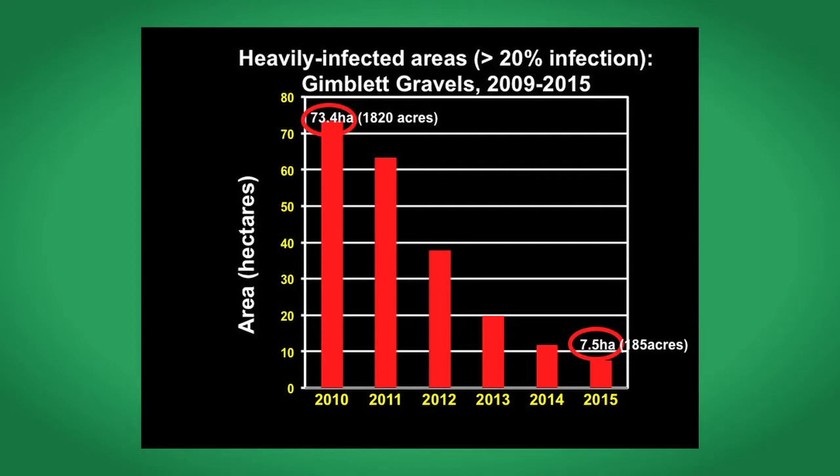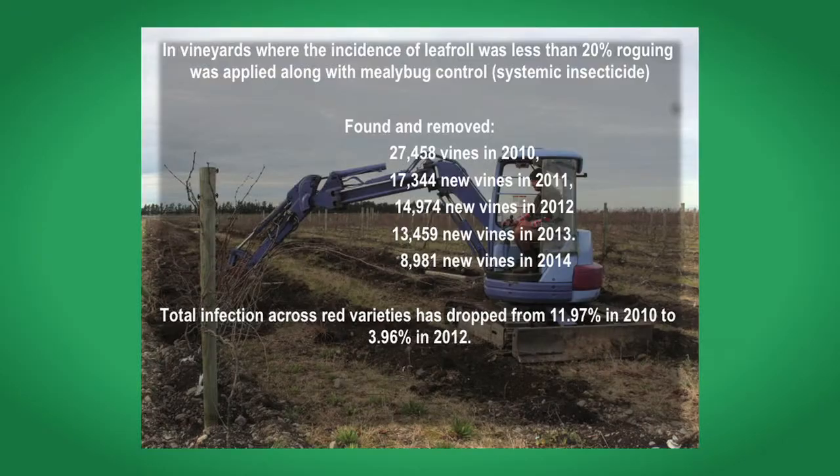These are the numbers. So those blocks that were more than 20%, that usually we'd have said, okay, don't control leaf roll in that, they decided they're going to remove those blocks. So over 70 hectares in the first phase, that's 1,800 acres in 2010, were brought down to only 185 acres by 2015. In the vineyards that had less than 20%, the numbers were initially over 27,000 plants that were infected. By 2014, that was down to 9,000. I no longer see them on a yearly basis, so I don't have more recent information. But area-wide, this control has been incredibly effective.